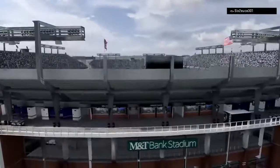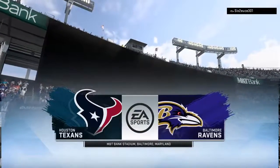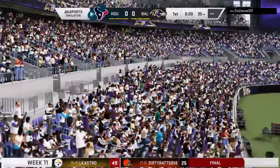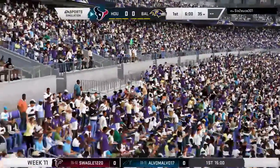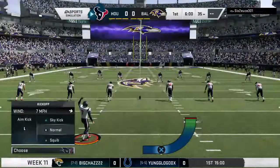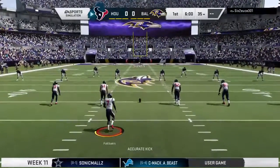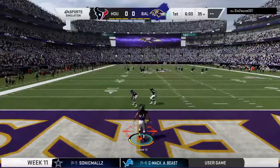EA Sports coverage of the National Football League brings us to historic Baltimore, Maryland and M&T Bank Stadium. Here's a scene a short time ago. The Ravens introduced to this sellout crowd, and through a sea of pyrotechnics, out they came from the tunnel. We're set to go as the Ravens get ready to match up with the Houston Texans. The NFL season has hit high gear, and off we go in Week 11 on EA Sports.